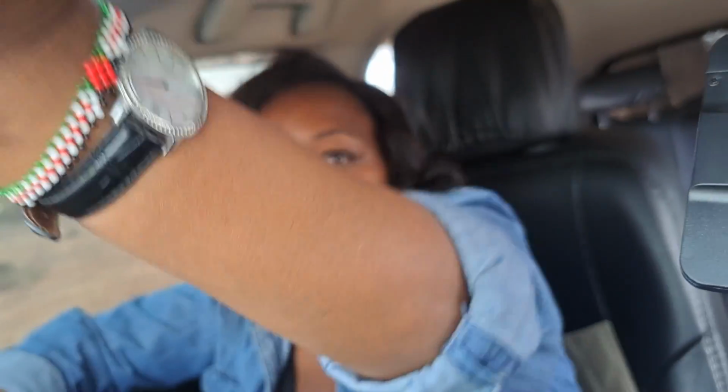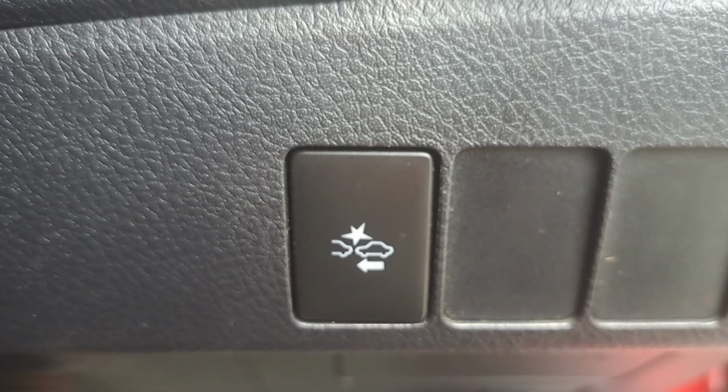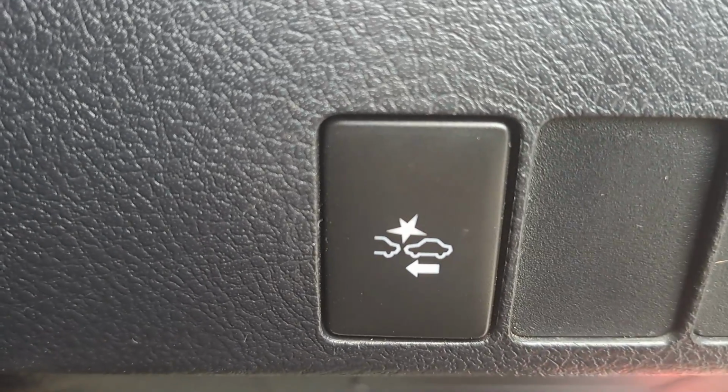Another very interesting feature about this car is it has a non-collision sensor right here. I've noticed when you're driving at high speed and there's an object before you, or probably another car in front of you, it will just blink red, and you are alerted that there could be something. That's a very nice security feature.